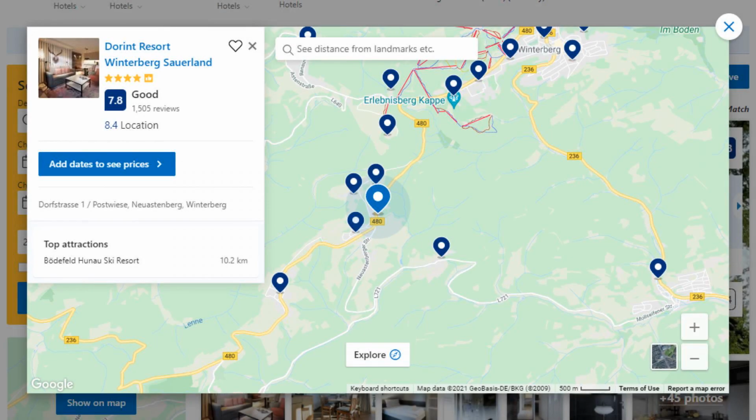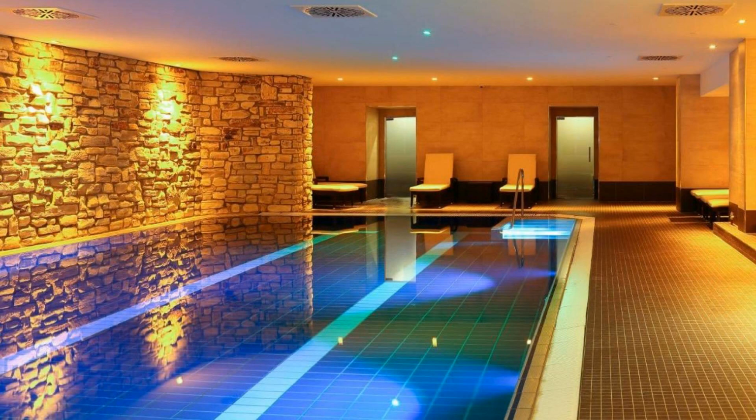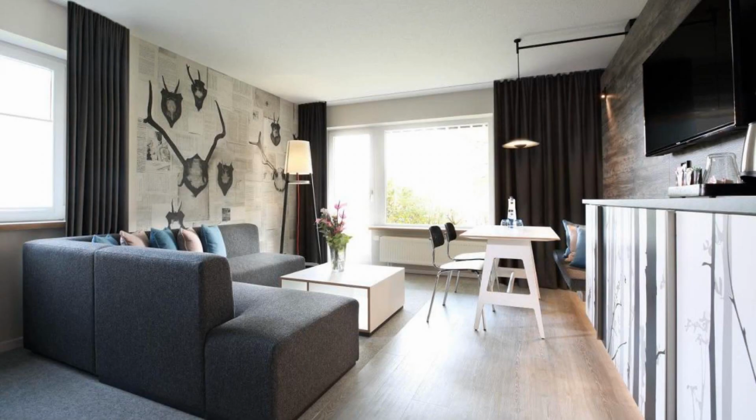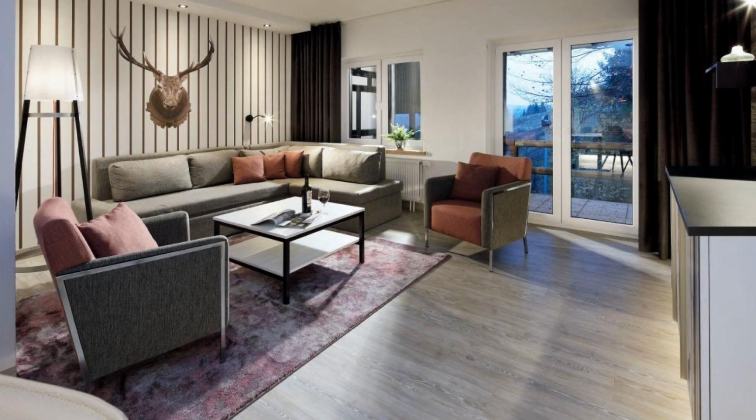Number 6. It's a 4-star hotel. The location of this hotel is fine and guests love walking around the neighborhood. Check-in time is 5 p.m. and checkout time is 10 a.m. Guests are required to show a photo ID and credit card at check-in. Pets are not allowed in this hotel.